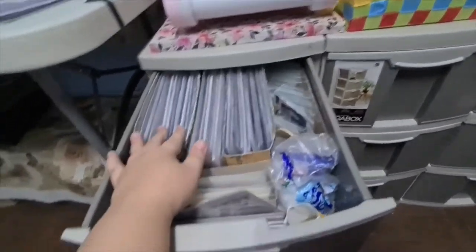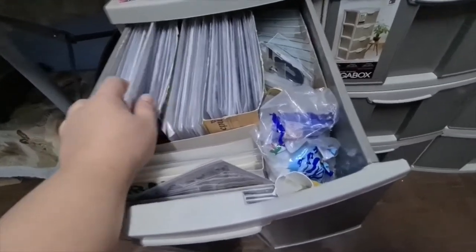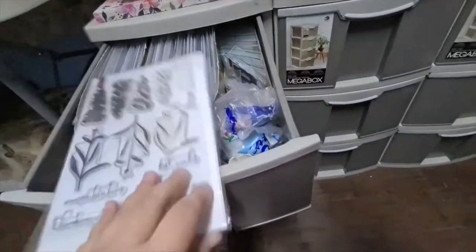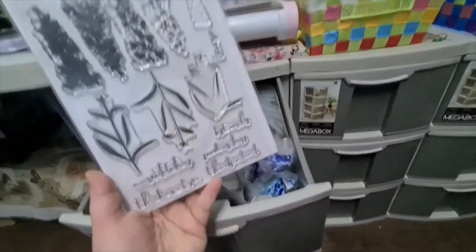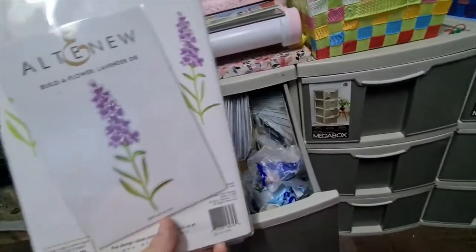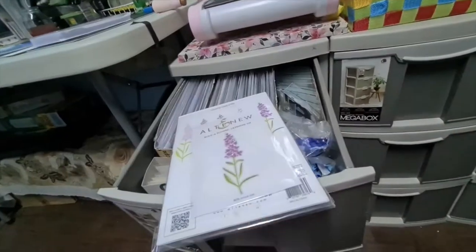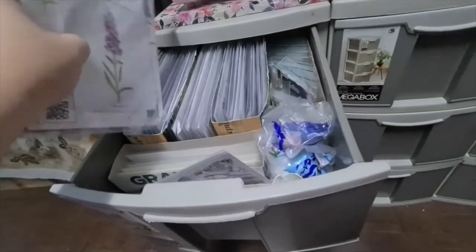Okay, so these are my clear stamps from Altenew. This is an example of a clear stamp, a layering stamp. This is the Build a Flower Lavender. It also has the die at the back. So these stamps are used to make this image right here.